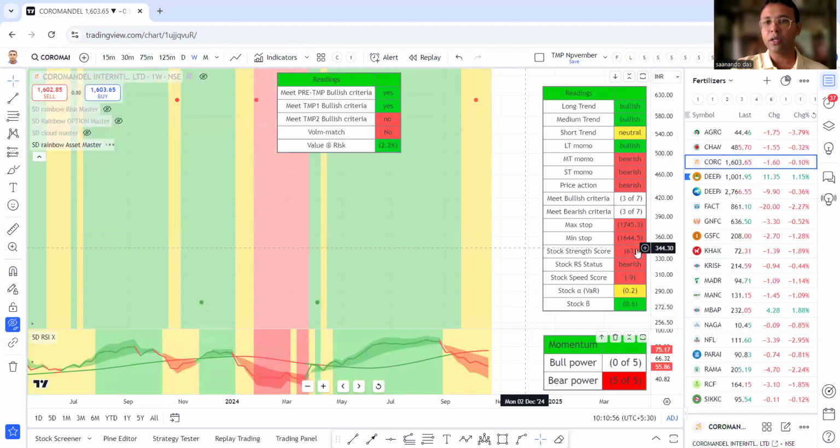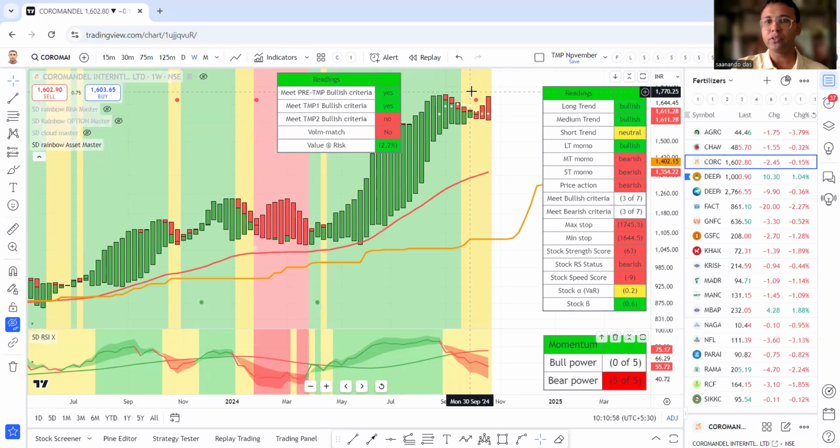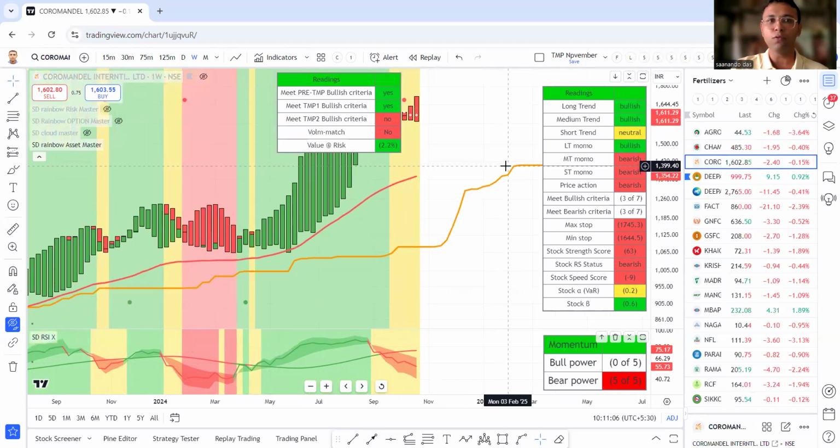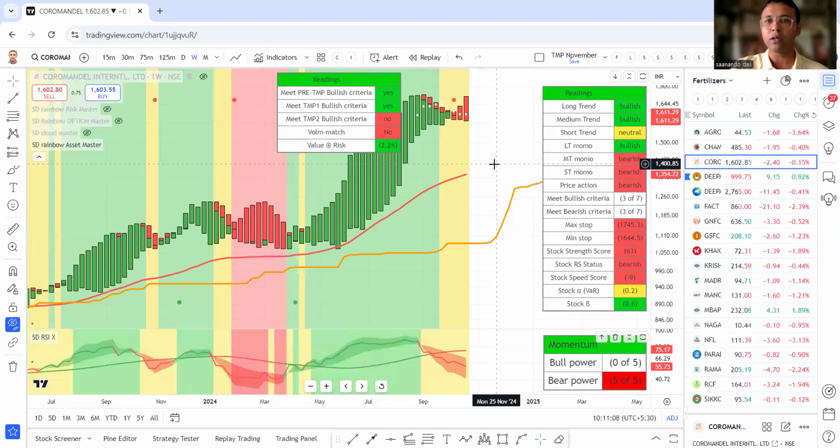Coromandel International is the next one. We can see the sell signal, fading momentum. This stock is risky to remain. It can go for a bigger decline towards 1400 area. That will be a close to 200 rupees drop. So we have to be careful with the Coromandel International.